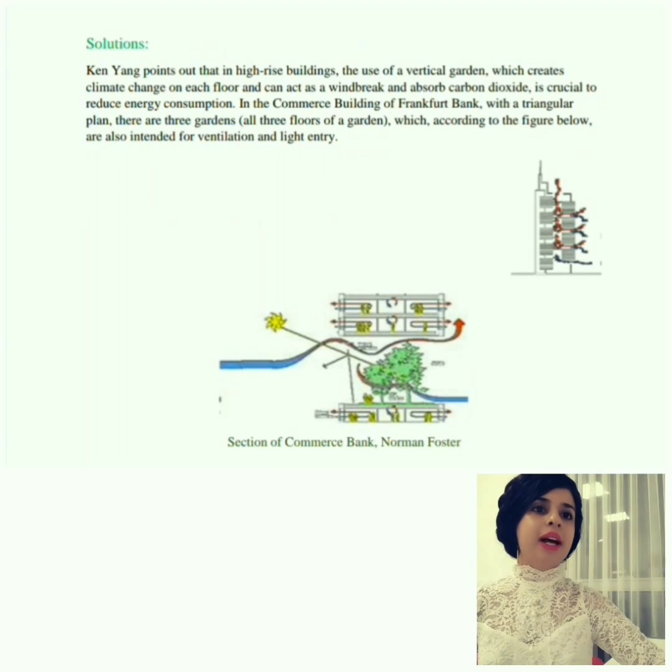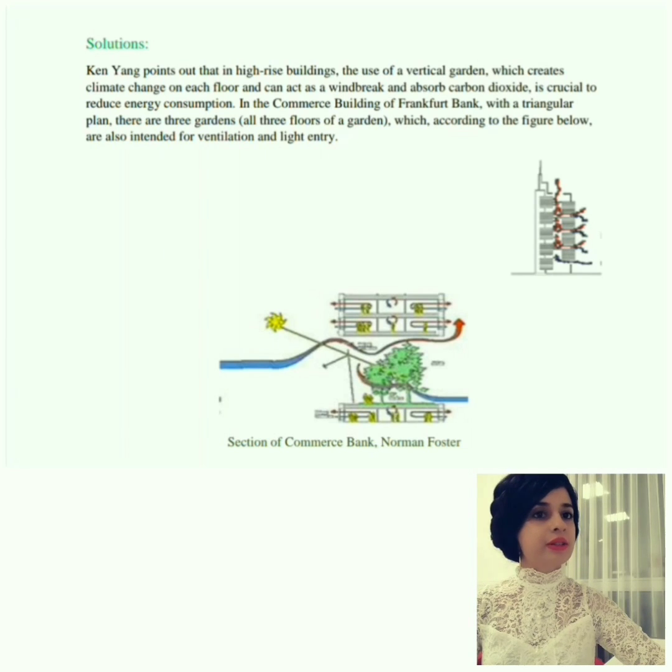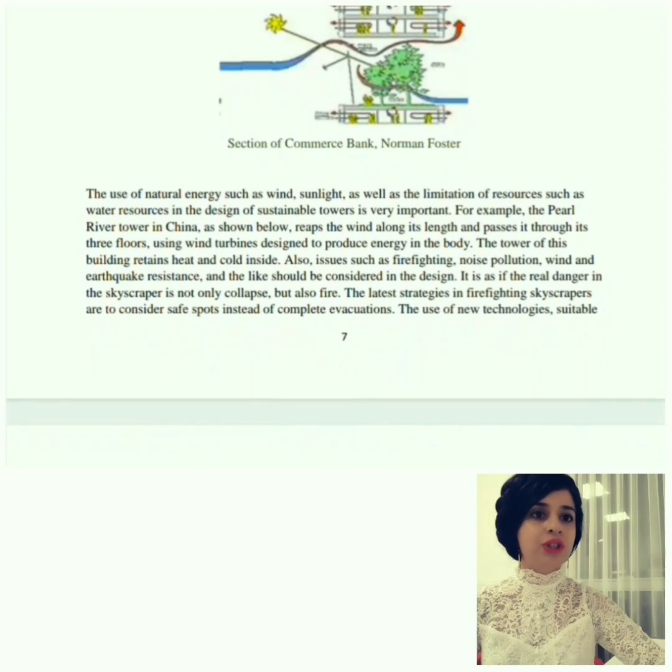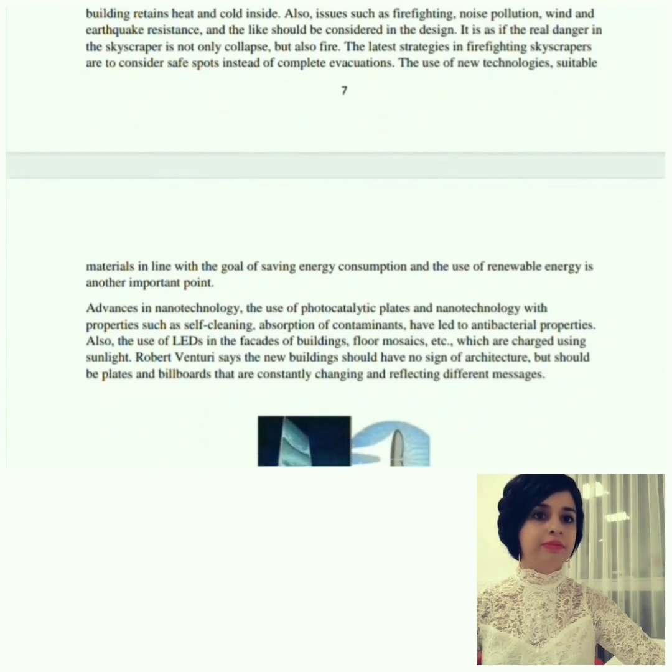Ken Young points out that in high-rise buildings, the use of a vertical garden, which creates a microclimate on each floor and can act as a windbreak and absorb carbon dioxide, is crucial to reduce energy consumption. In the Commerzbank building in Frankfurt, with a triangular plan, there are 3 gardens which, according to the figure, are also intended for ventilation and light entry.